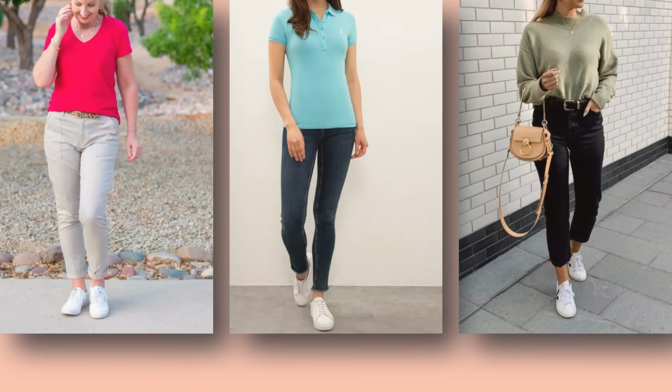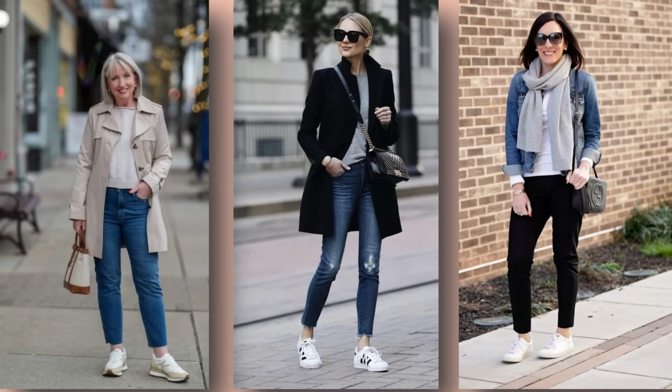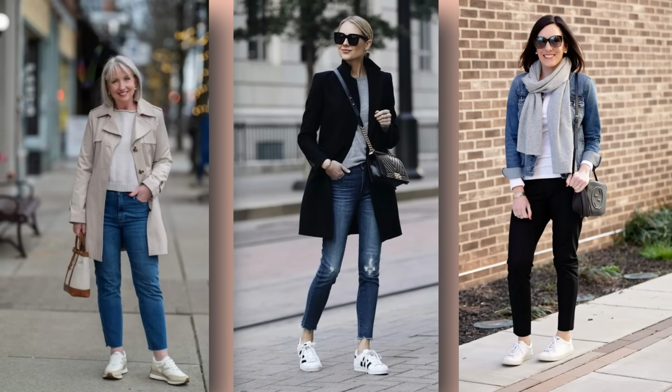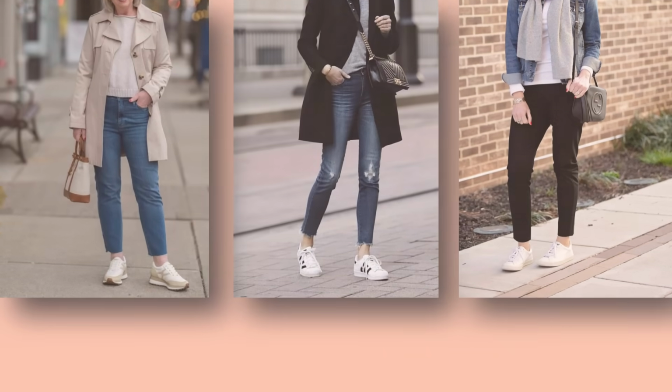So the next time you're tempted to throw on your running shoes with jeans, pause. Reach for something that aligns with the woman you are today. Modern, confident, and effortlessly elegant.